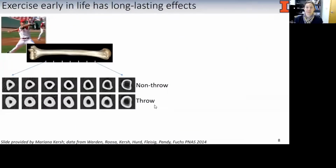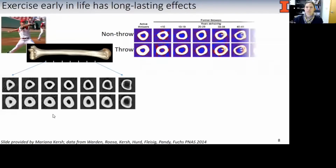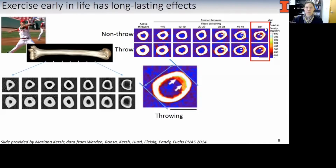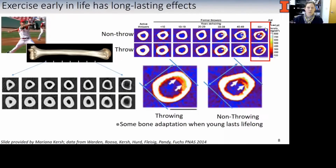So we know that physical activity matters in these realms. And this is a really cool study that Mariana Kirsch shared with me, looking at changes in humerus architecture in throwing athletes. So these are actually Major League Baseball pitchers. You can see the throwing humerus cross-section here, the non-throwing arm here. And it's pretty obvious that there's quite a difference. And that difference is coming from the forces and the torques that happen during a baseball pitch. And what's really cool is that if you take a comparison of this and you look even 50 years after players retire, you can still see that there are some differences in the shape, although they start to become much more similar. And so what we see is if you look at just the diameter of the throwing arm versus the diameter of the non-throwing arm, then you can see that there are really these lifelong changes that happen in the size of the bone itself. And so we know that some bone adaptation, especially when you do it when you're young, that's a lifelong change.